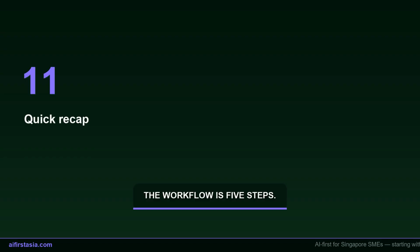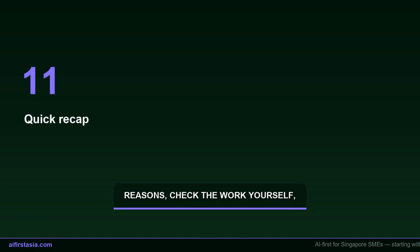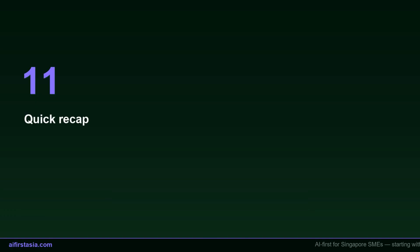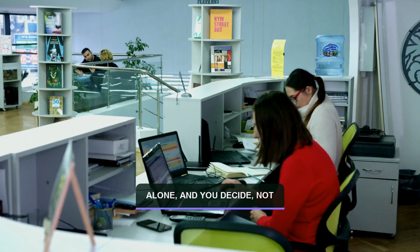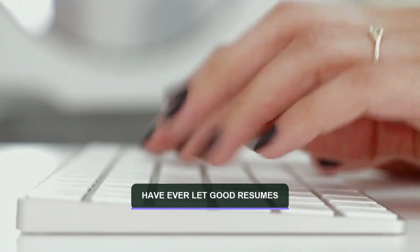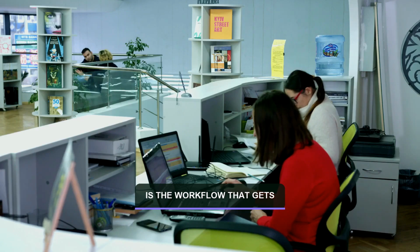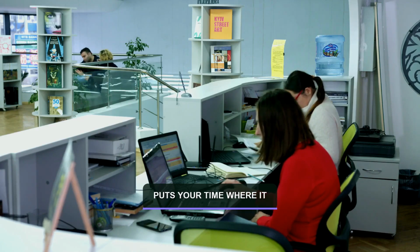The workflow is 5 steps. Write your criteria, get the shortlist, get the reasons, check the work yourself, and make the human call. You always read the reasoning and watch for bias. You never reject on a score alone, and you decide, not the AI. Faster screening, fairer shortlist, and your time spent interviewing the right people. If you have ever let good resumes pile up because you simply ran out of hours, this is the workflow that gets everyone a fair read and puts your time where it counts.